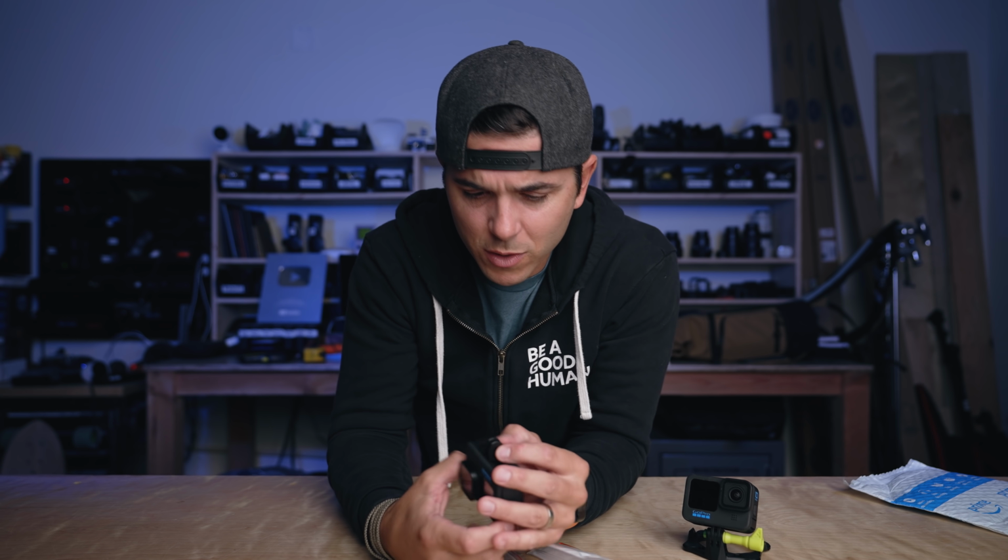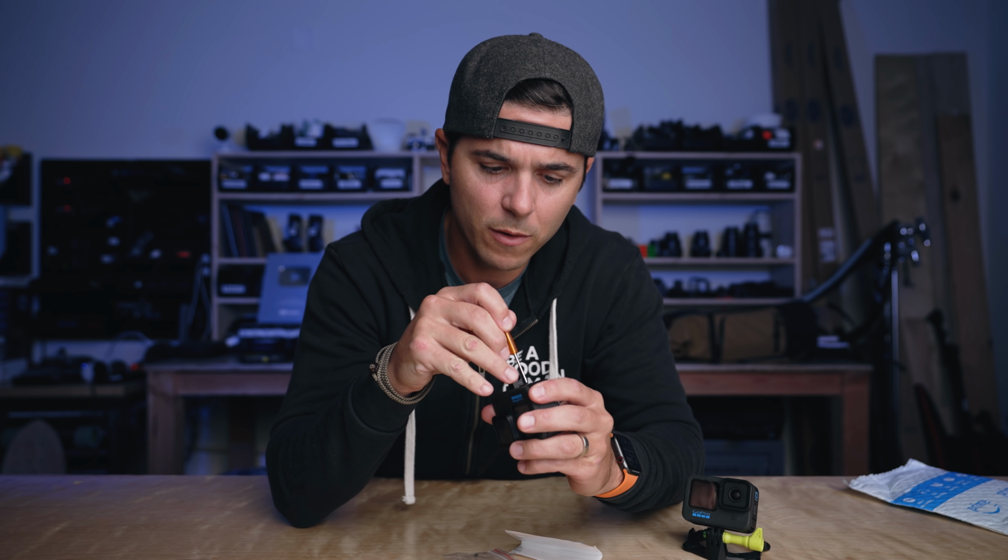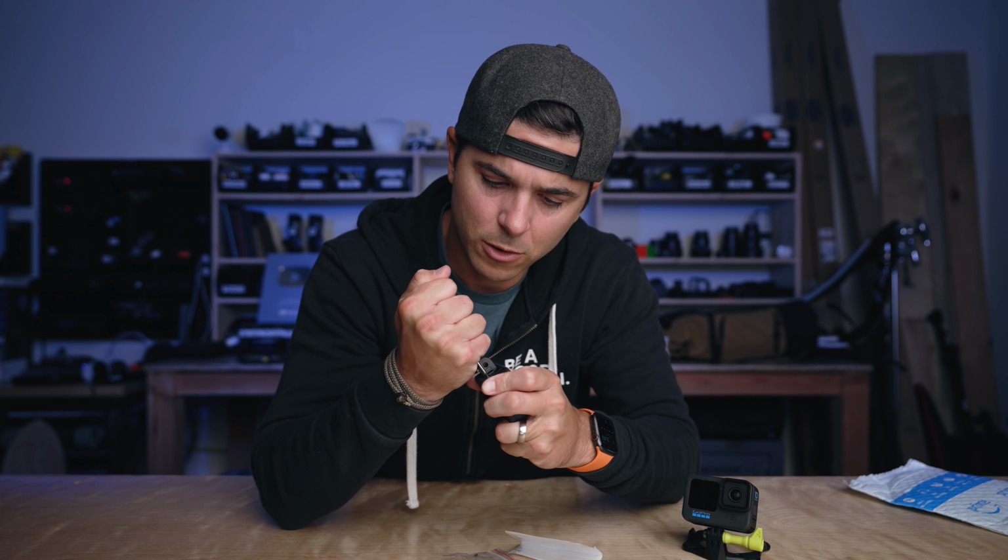But I got 2 GoPros today, so I'm gonna get it mounted up. I'm gonna get it onto this second GoPro. We'll swap out the standard feet for this replacement feet. Oh, I do not want to strip them. Oh, I got one free.